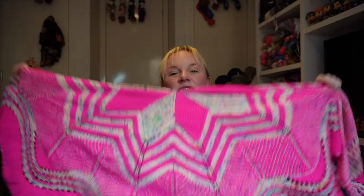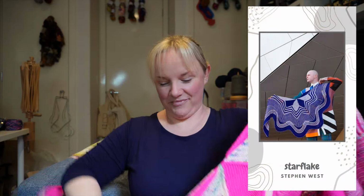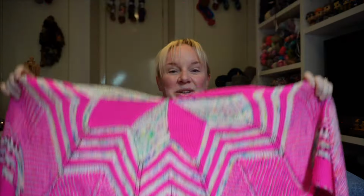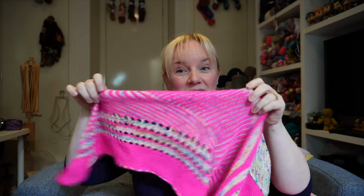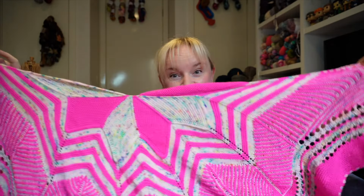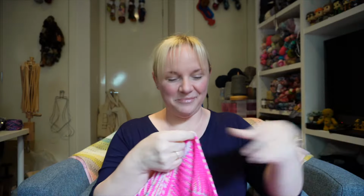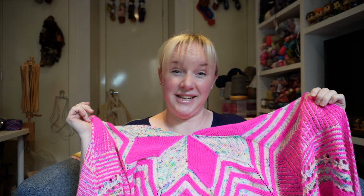And so the other Mystery Knitalong shawl from Stephen West, from Westknits, that I have knit before is the Starflake. And that's this shawl here. I did show this very recently on my podcast because I only finished it a couple of days before this Mystery Knitalong commenced. So this one's a really recent finished object and I have already worn it a number of times. This was a really, really fun one to make and I think it was from 2019.